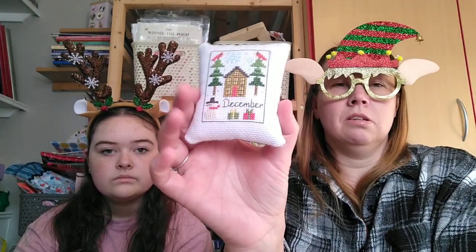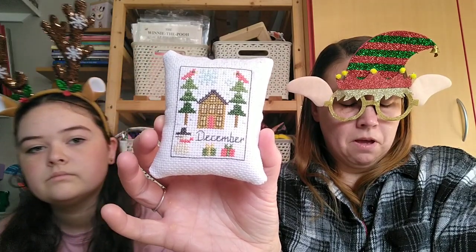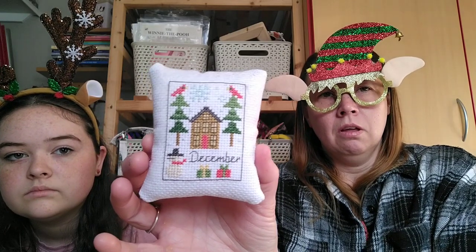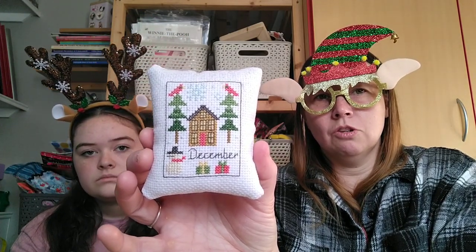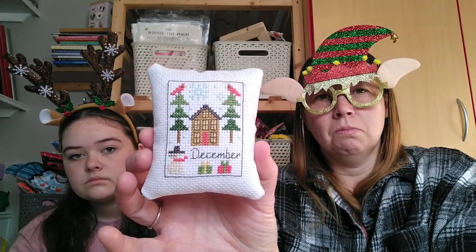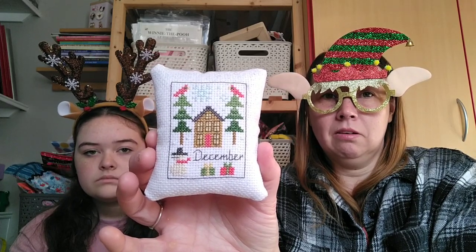Okay, so the next one I've got is a December pillow. I've done all of these. I showed you in the Halloween finishes that we did. So these are a folk calendar, it's called, by the Tiny Modernist. You can purchase this on their website. However, I got this as a freebie from, I think it was World of Cross Stitching. Not 100% sure which issue it was, to be honest, but they had all of these in there. So that's where I got mine from.